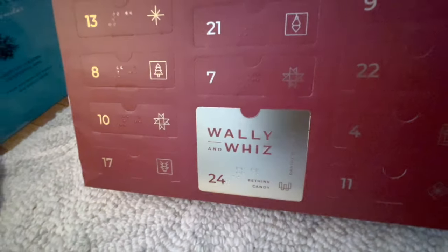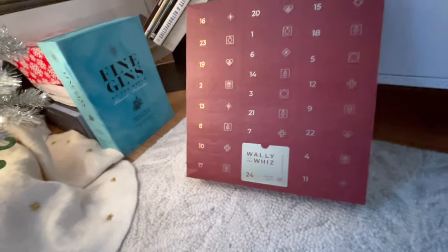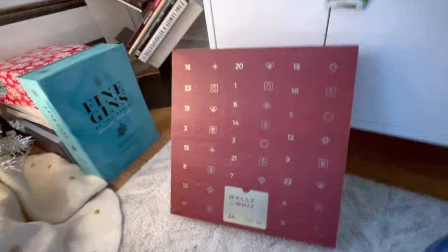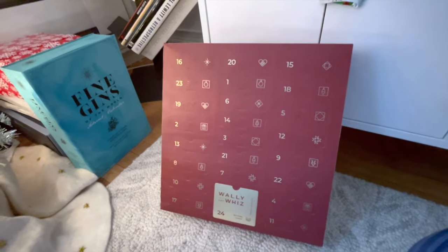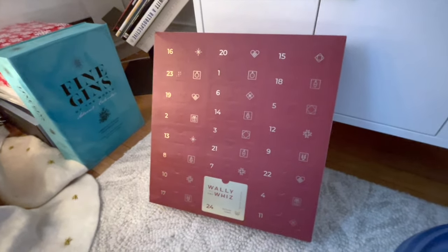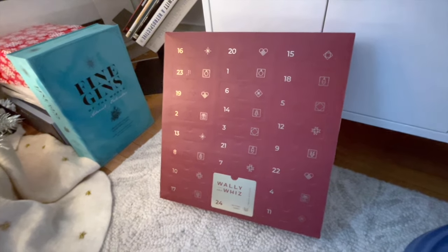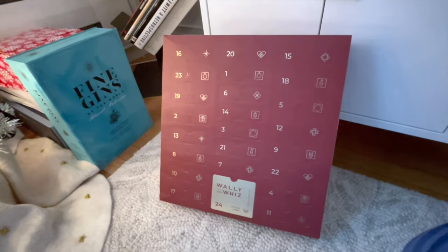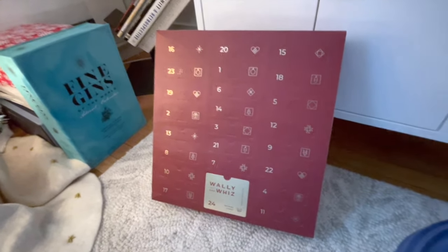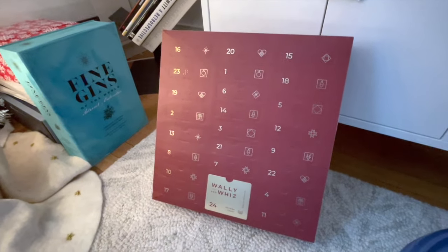So this is Wally Wiz. It's a Danish company, I think, or Wally and Wiz, I believe. And it's all, I don't know, like their specialty stuff. I actually don't really know what it is. It just sounded good. It's all not chocolate, which I do love chocolate, but I also really love citrus. So I'm hoping that there's some citrus and fruity flavors in there. But we'll see.